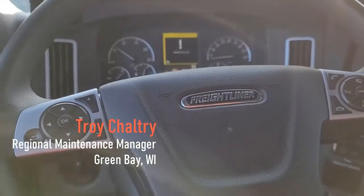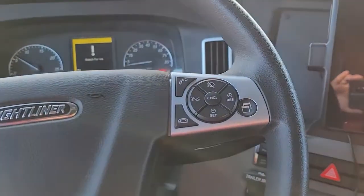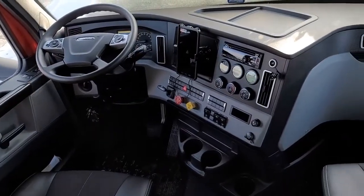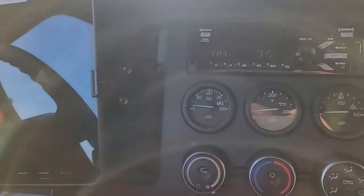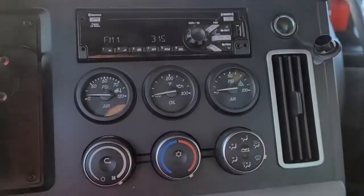Troy Shelter here in the maintenance department, show you some of the features of our Freightliner Cascadia sleeper units. Here on the dash, this is a new delivery truck that we just took, but typically you have a Samsung tablet here that has XRS tablet. Show there some of our display.